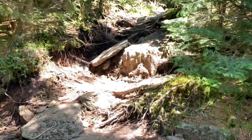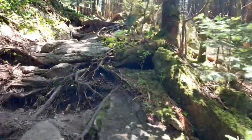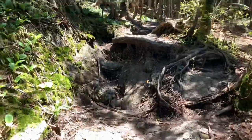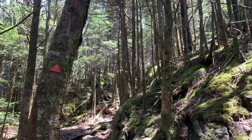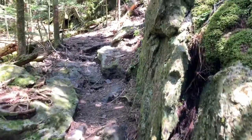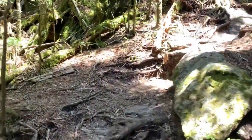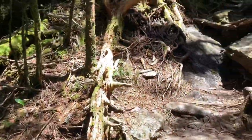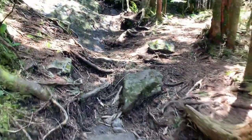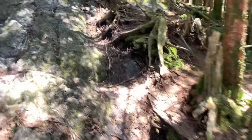Some more of the trail as we're summiting Balsam Cone. As you can tell, not your average trail. Gotta watch where you put your feet at. All right, still summiting Balsam Cone, fourth highest peak east, and definitely a good workout.